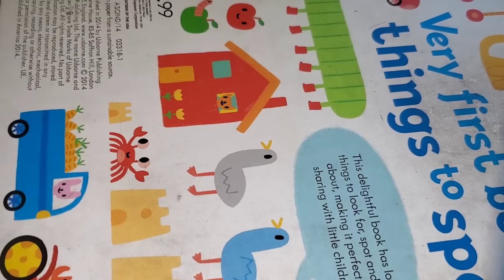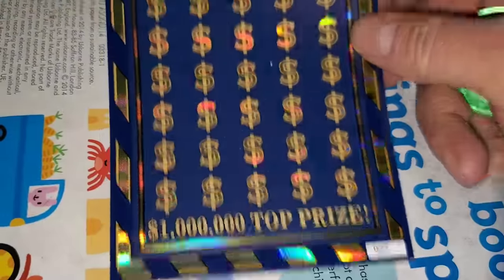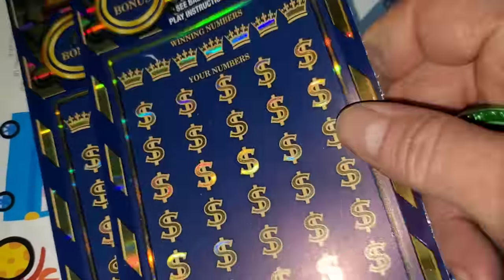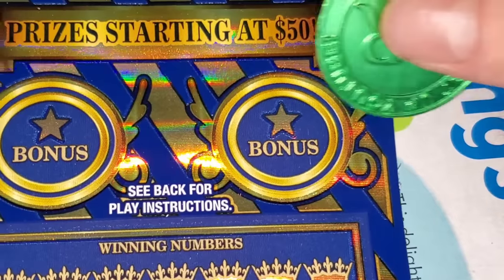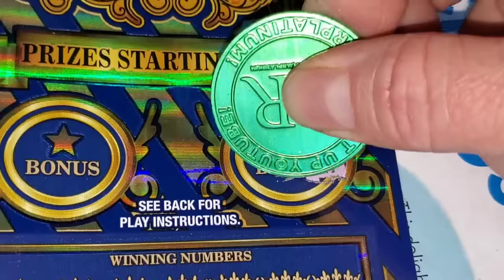Wow, nothing. Okay, we're going to go from the easiest 30 to the hardest 30 to win on. VIP Club. It's a hard club to get into. Ticket 22 from one pack and 22 from a different pack. There we go. That's how it worked out. Let's hope we get a win. Two matching amounts. Come on, little zeros.